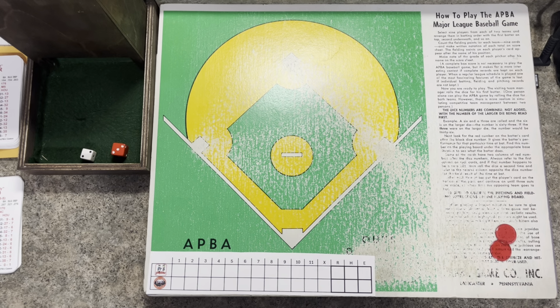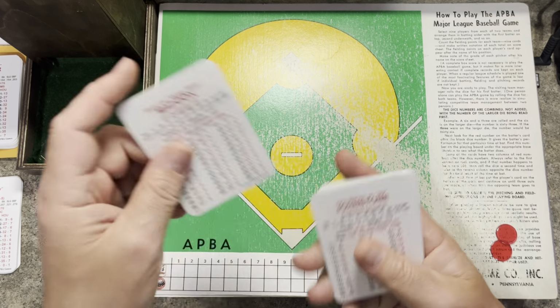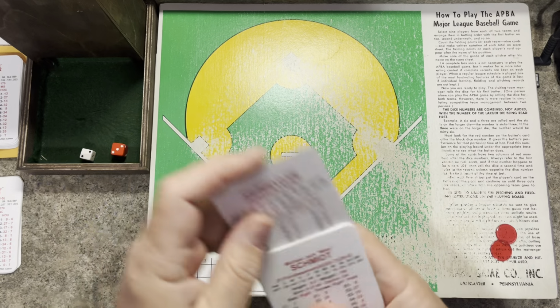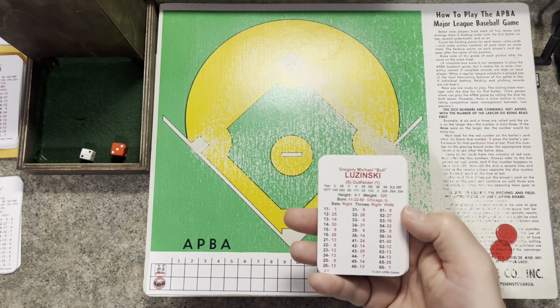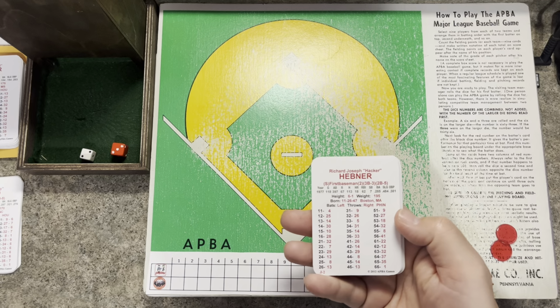So let's go through the starting lineups. For the Phillies, leading off in center field is Gary Maddox. Batting second, right fielder Jay Johnstone. Batting third, the third baseman Mike Schmidt. Batting fourth in left field is Greg Luzinski. Batting fifth at first base, Richie Hebner.